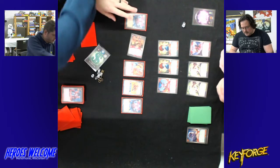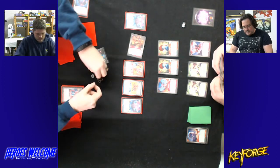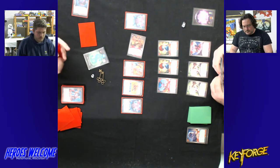So, reap? Wait, you had one now. So oh, and forge a key. So, I'd have one because I had six. Forge a second key. Okay. 22. Jesus Christ. We're going to use. And then roll all of the D6.